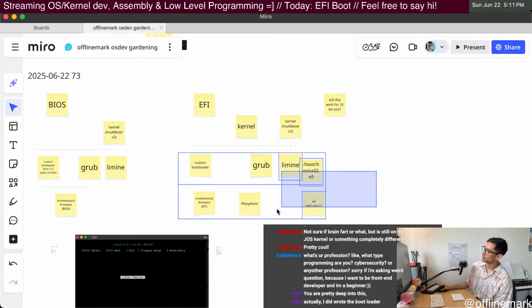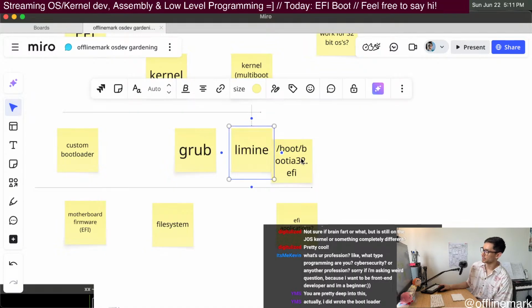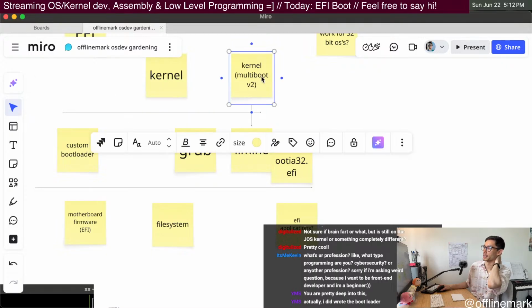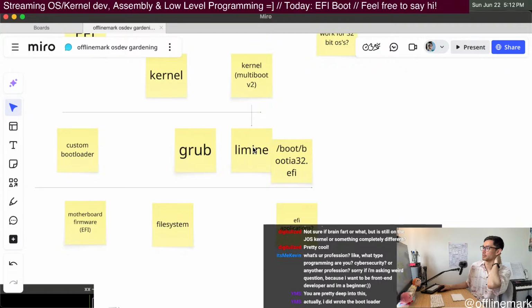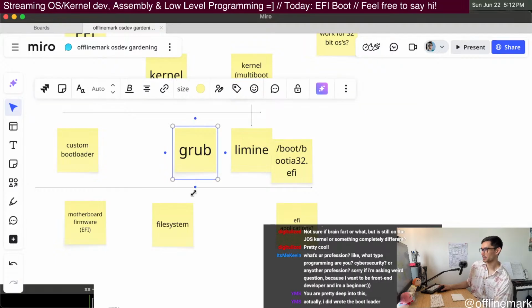I guess the reason it's fairly boring is because we are targeting Limine. One thing that might be interesting is to try using Grub, actually. So we were using Limine on EFI, but I'm sort of curious what it's like to use Grub with EFI. I kind of want to try that.